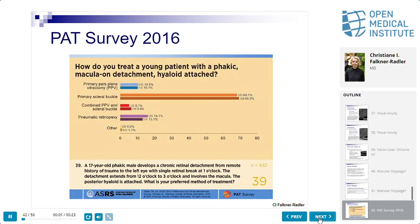These again are some PET survey questions. So this is the case which indicates the choice for primary scleral buckling, a very young patient with a small detachment and where the macula is for sure attached.